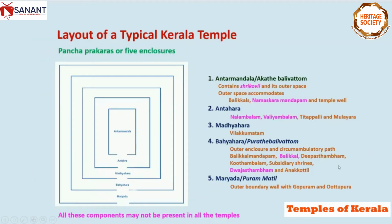A typical Kerala temple is conceived or made with panchapragaras, or 5 enclosures. Now let us see what these panchapragaras of a typical Kerala temple are. Let us start with the central portion, the Andar Mandala, the first prakara. It is also known as Agatya Balivattam. The first prakara contains the Shrikovil, Sanctum Sanctorum, and its outer space. This outer space accommodates the Balikkals, then Namaskara Mandapam, then the temple well. So this is the Andar Mandala, which is the first Pragara.